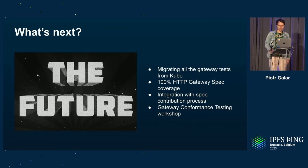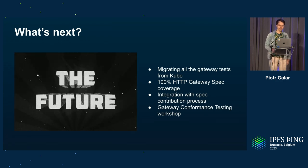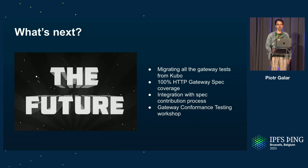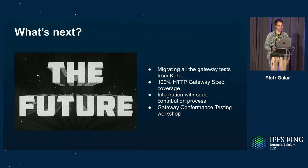And a little bit closer to today, we are also running a gateway conformance testing workshop on Wednesday. It's mainly targeted at Kubo maintainers, but if you're interested in testing out the tool and seeing how implementing new tests works, we really want feedback, so please come.